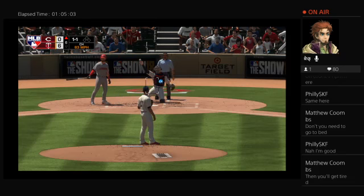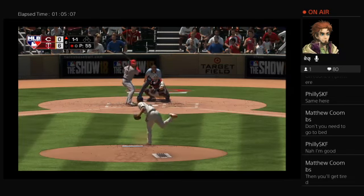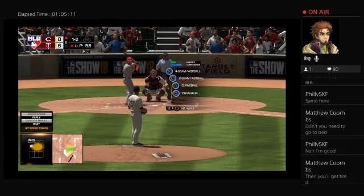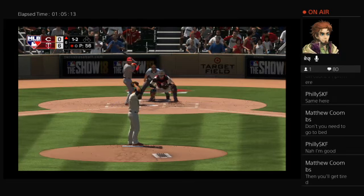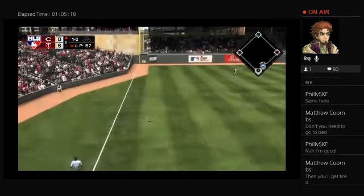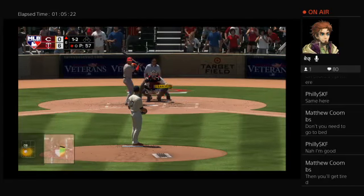Outside for a ball, 1-1. 1 ball and 2 strikes to count. Down the left field line and deep. And that will end up a foul ball.